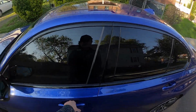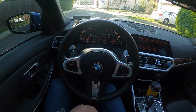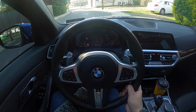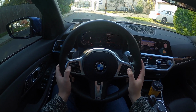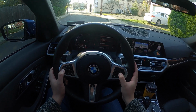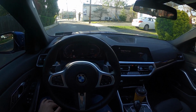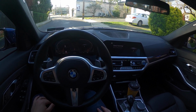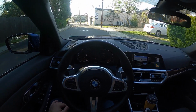We're gonna hop in this thing, show you guys what it's like. We'll start up. The start button is right here. As you can see, you get your LCD screen right here. You can go through here and select your media sources. You can also do voice commands like set climate to 65. Turn on the climate control beforehand. Oh, well, but you guys get the idea.